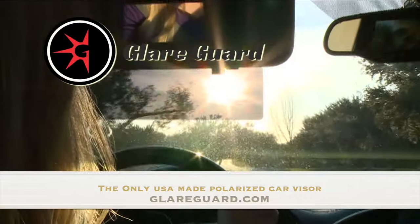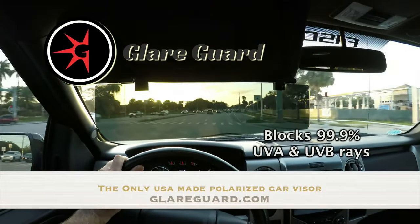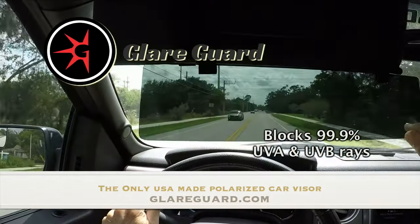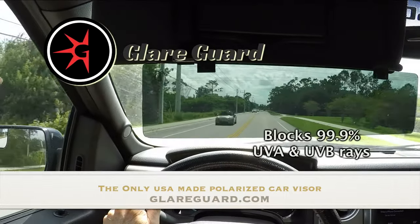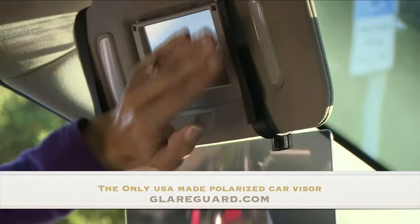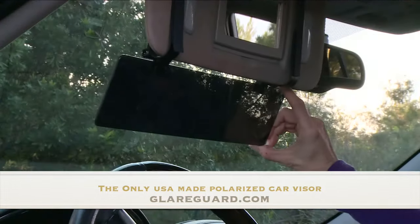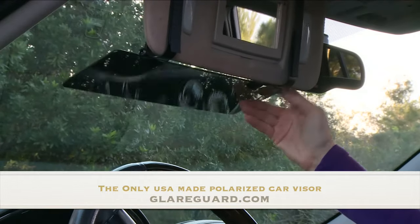By drastically reducing sun glare and blocking up to 99.9% UVA and UVB rays, a Glare Guard polarized car visor is a must-have. To install, slide clips onto the visor and attach the velcro straps. The durable ratchet system allows you to adjust the visor and lock it into the best spot for you. It won't interfere with the mirror and quickly folds away.